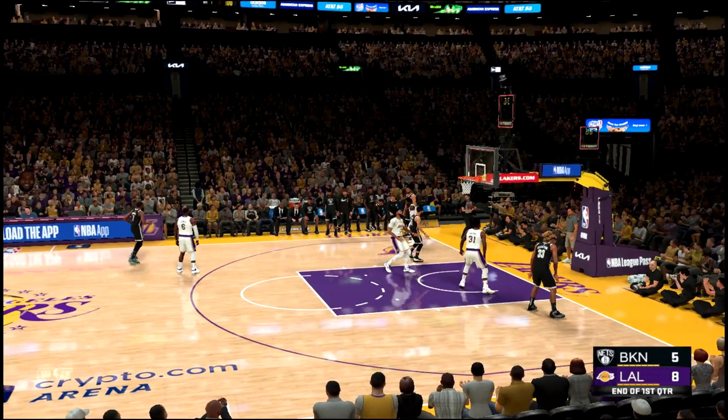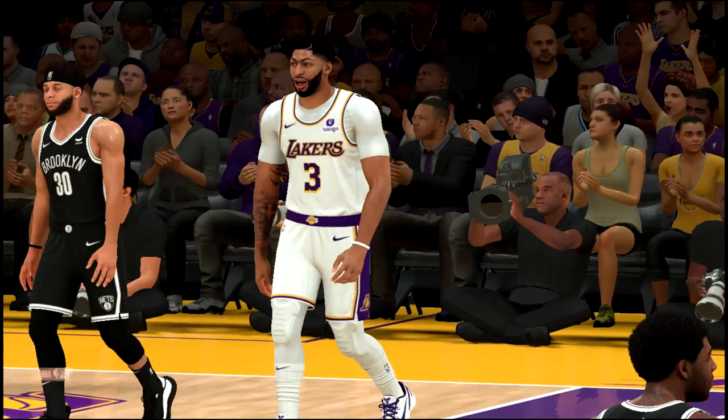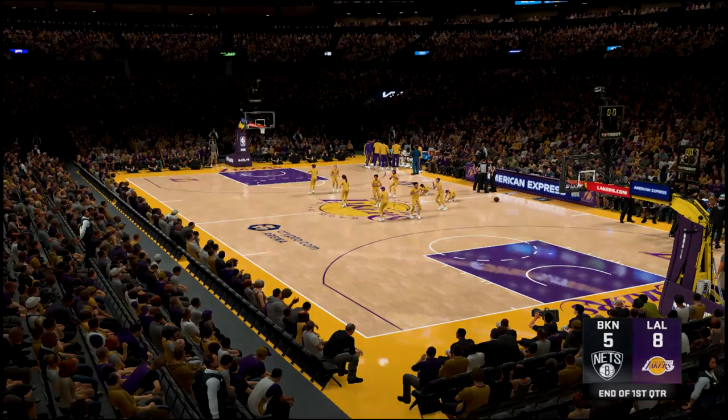And still a close game. That's the end of the first period. With the score, Lakers ahead. Up by three. Second quarter is on its way.